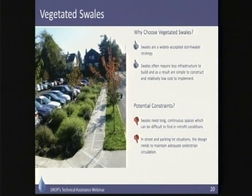Why would you use a vegetated swale over any other LID situation? Swales have been around for a long time. People have been using them for decades. So it's a widely accepted strategy. They also are relatively inexpensive to implement. They don't require a lot of infrastructure or engineering that is associated with them. It's just basically manipulating the landscape. So instead of being convex, a hump, it's more concave, so it allows water to collect in these areas.